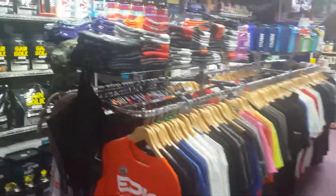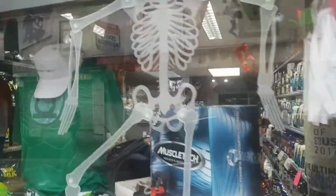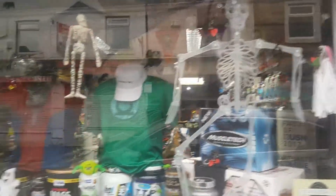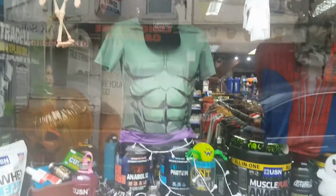Let's have a look what it looks like from outside. Boom, boom, boom, boom, boom. Ooh, that's scary. There you go. There's a before one. We'll get him bulked up. Boom, boom, boom.